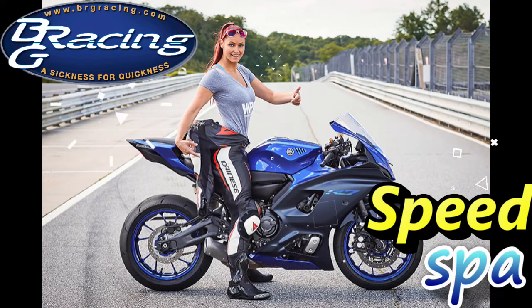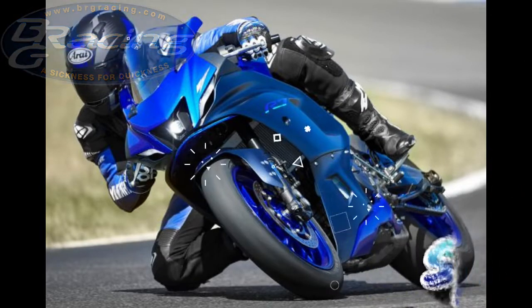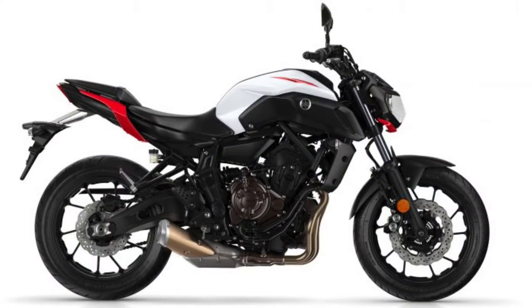Today, folks, we're looking at the 2020-2021 R7. It's a brand new bike from Yamaha, and they're using their 700cc parallel twin out of the FZ7. But the R7 is set up more for track use.